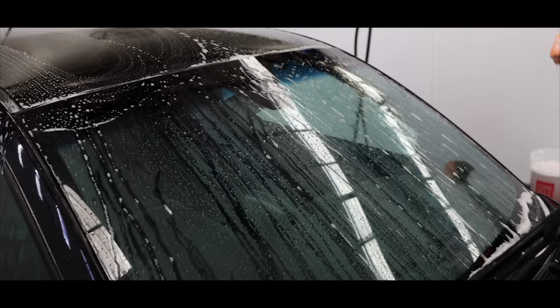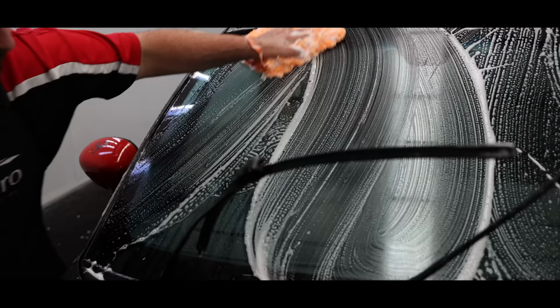I used my main microfiber wash mitt for the top two-thirds of the vehicle and my secondary wash mitt for the dirtier lower third panels.